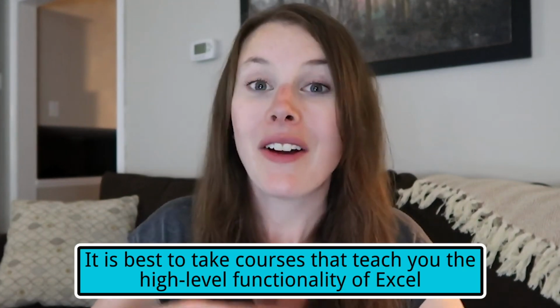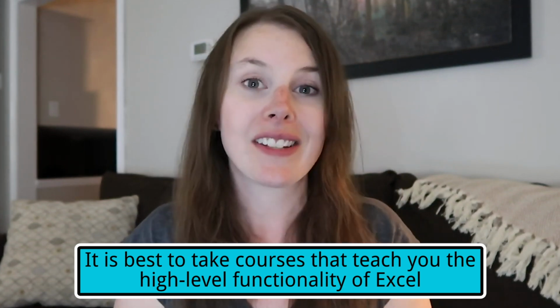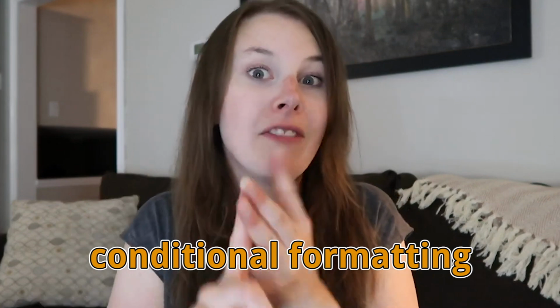So usually aspiring actuaries will learn how to use Excel by taking a course. If that course teaches you Excel in an actuarial context, that is even better. Now, if you do take a course, you'll want it to teach you advanced functionality of Excel, things like pivot tables, conditional formatting, maybe even some VBA.